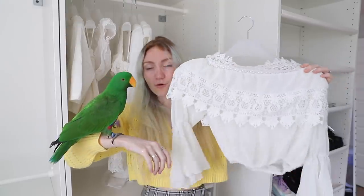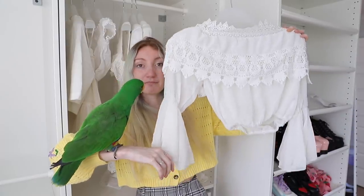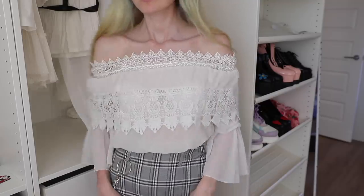Item number four is a similar style top as the last, but much longer sleeves. These have super frilly sleeves on them.